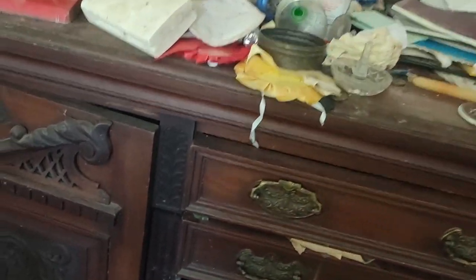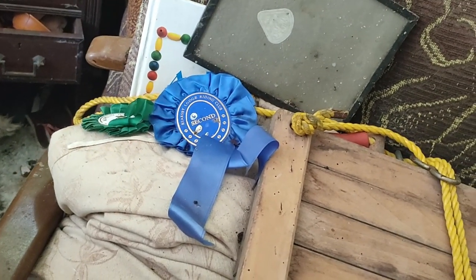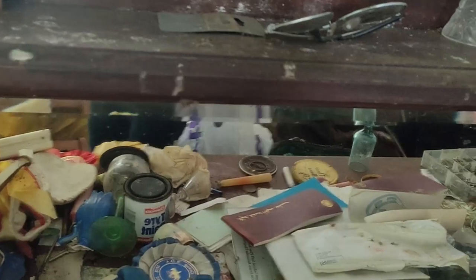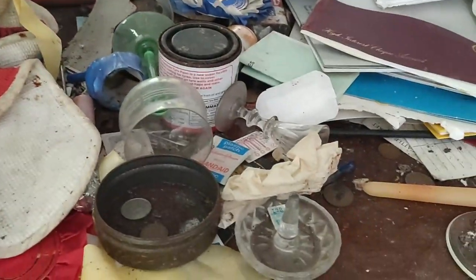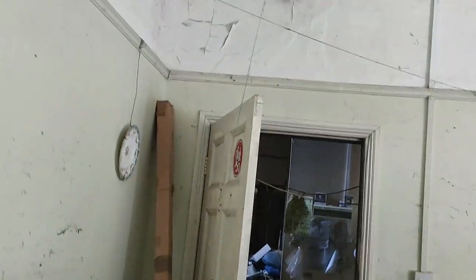Oh my God, it gets worse. Actually, they won second prize in a horse race or something there, and there's another ribbon as well. Then you've got an old bureau desk over there. There's that many things. So that's the gentleman's glasses. There's all sorts to look at in here. That's an old tin down there, and some old bottles in there as well, booze and things. Oh, look at the webs as well.